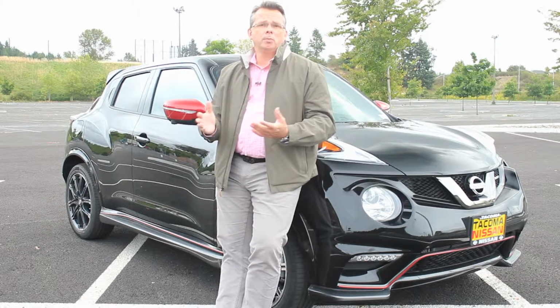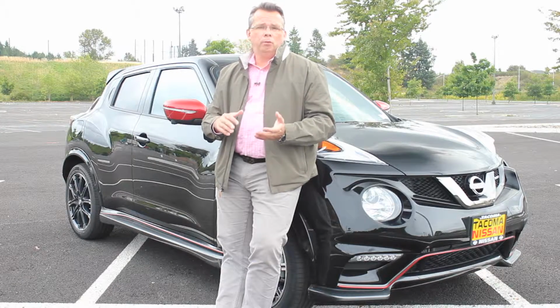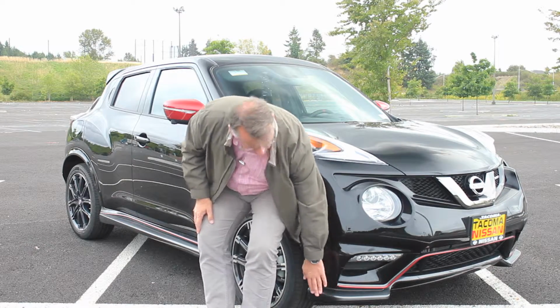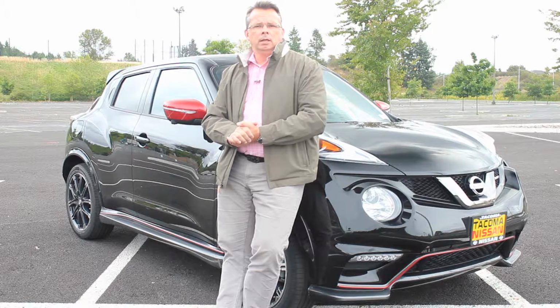So what comes with the Nismo edition? Next to the paddle shifters on the steering wheel, also the rear and front fascia are a little bit different. As you saw here, we have additional features attached on this car. The red accent, as I mentioned in my beginning statement, is also Nismo edition.